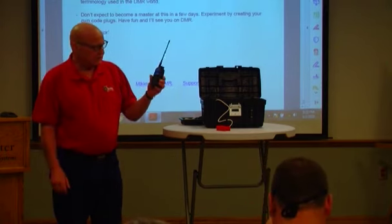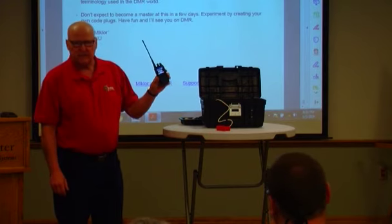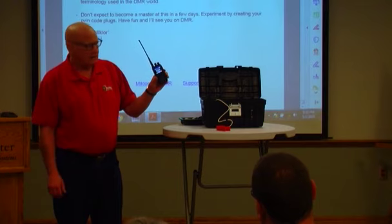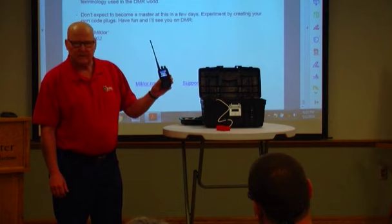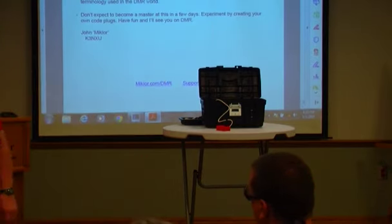This one here is a little bit different. This is an Anytone. This is Anytone 878. This is a 4,000-channel radio, and up to 160,000 contacts. I forget how many zones, but up to 100 channels in the zone. This has roaming capability in it, has APRS, and it also has GPS in it as well. So this is the hottest radio that's on the market right now.